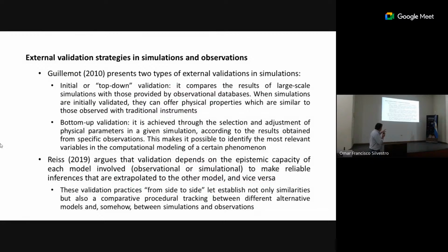Por el otro lado tenemos la estrategia de validación bottom-up o de abajo hacia arriba, que tiene que ver con la actividad de la parametrización en simulaciones de escalas más cortas. Estas simulaciones hacen posible identificar las variables más importantes, sobre todo a lo que la práctica del modelado computacional de un fenómeno hace. Esto no conviene entrar en más detalles, ya lo presentó Mesa también. Por último, tenemos otros tipos de validaciones, ¿sí?